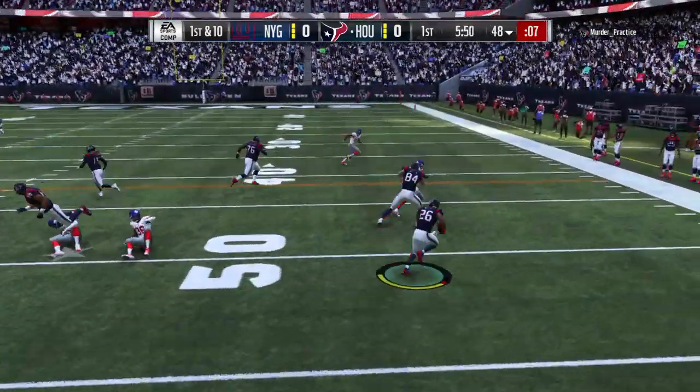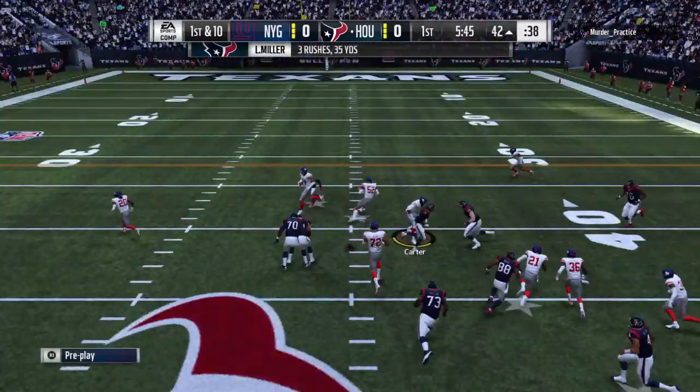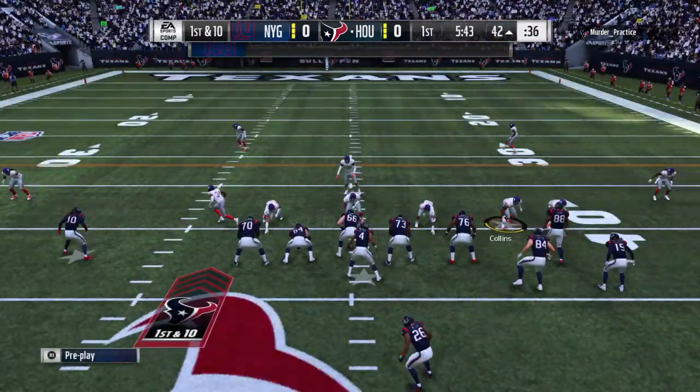A first down carry now for Miller. And they're well past midfield, just a yard or two shy of the 40. 10 more there and another first down.